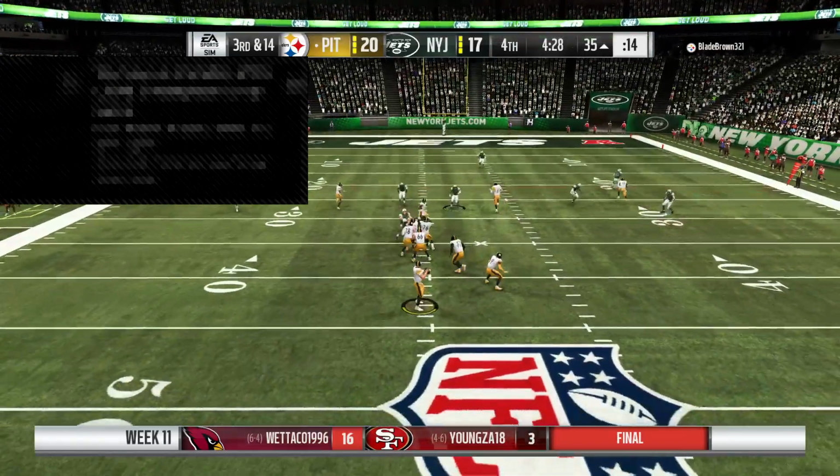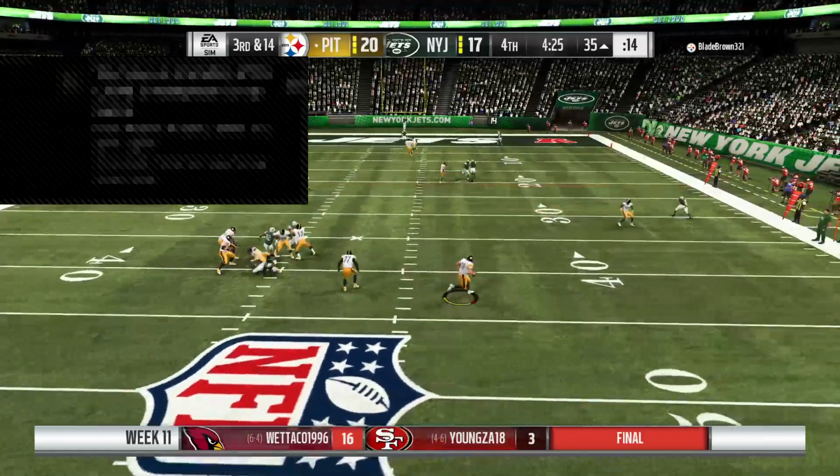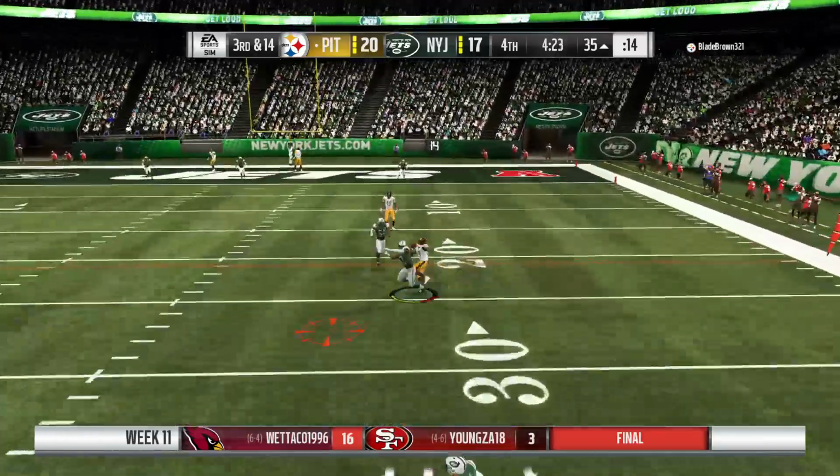Let's go. From the shotgun, it's Rivers. Flush to his right. Give me that.